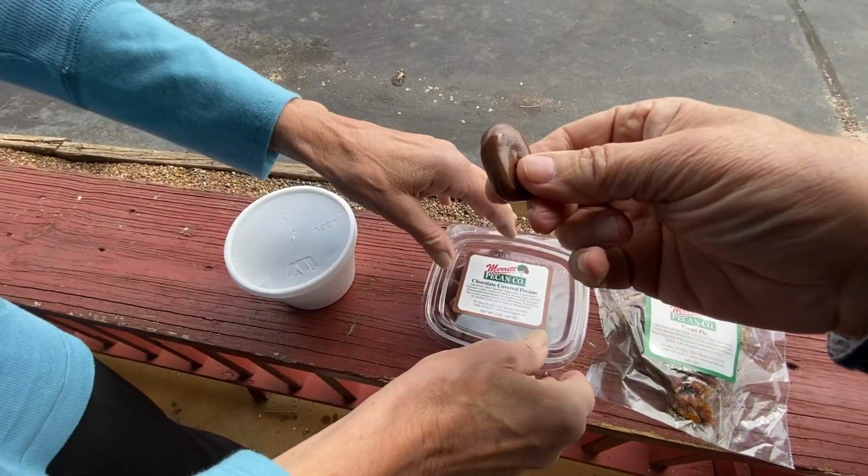This is my idea. I gotta try one. There they are. Anything's better with chocolate on it, but particularly pecans. You don't even need chocolate on pecans. They're that good. I like pecans.